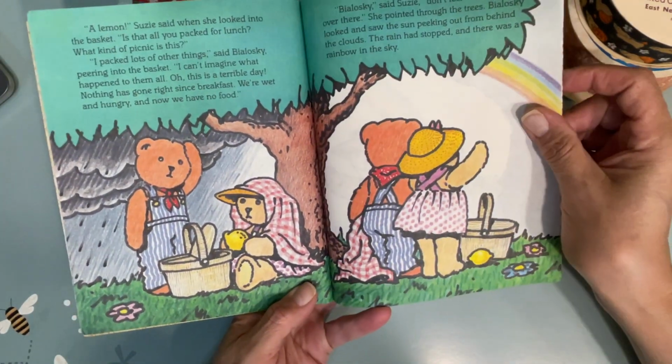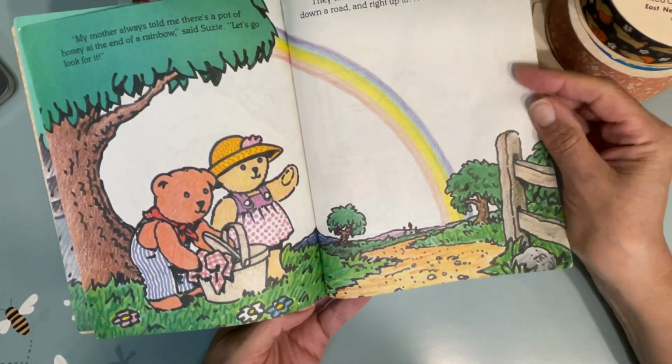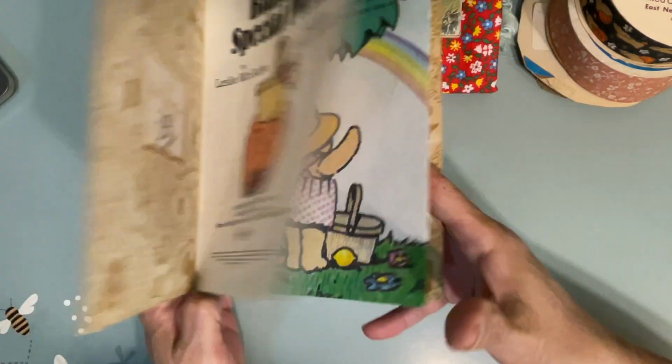Look how lovely these greens are. Isn't that so cute? Yeah. And we'll do one more. One more Little Golden Book.